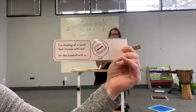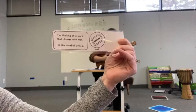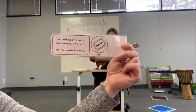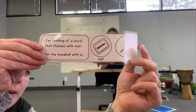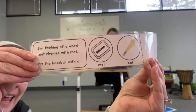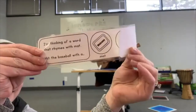Thinking of a word that rhymes with mat. You hit the baseball with a... See if you can think about it. Rhymes with mat. How about cat? Mat and cat. Let's try it together.